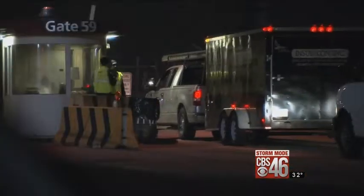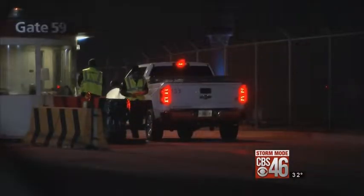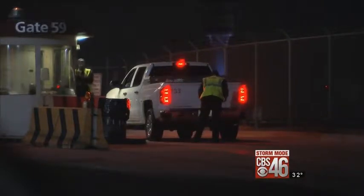A construction trailer cleared to enter without a search. This Costco truck rolls through without scrutiny. We do see guards in bright vests check for appropriate IDs and license plate numbers, but they never actually inspect what the trucks are carrying.